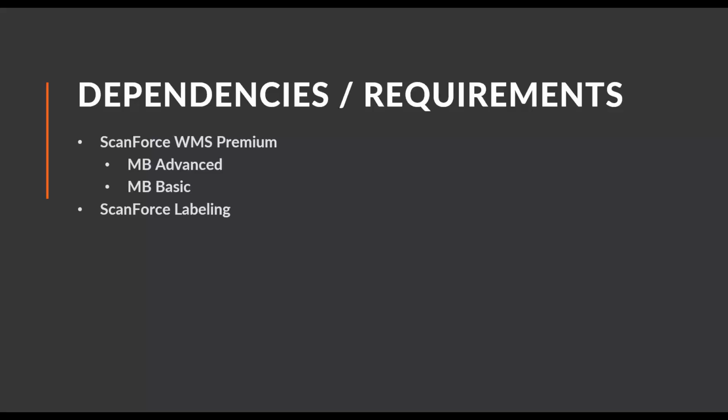What are the requirements? So you need our WMS Premium, and the reason for that is that it requires the multi-bin solution that DSD and ScanForce created there. So there's the multi-bin basic that is free with your Sage 100 system, or there's the advanced version that is free with our premium installation. And the other requirement is the ScanForce labeling solution. Naturally, you would have to print off a label with these pallet ID tags, so you need our labeling software to get those to print off.